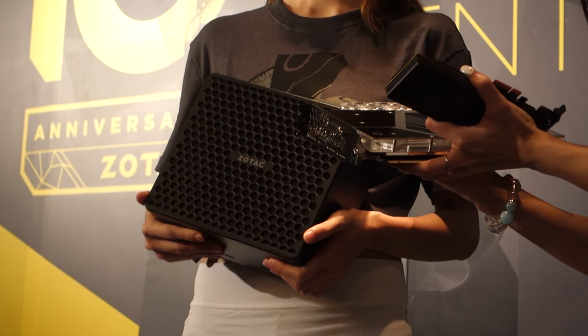All right, guys, so Zotac has just concluded their press conference here at the hotel, and they've announced three big new products that I think you guys are probably going to get a kick out of. So why don't we go ahead and take a look at those three options and see what they have in store for us.